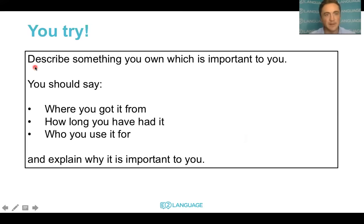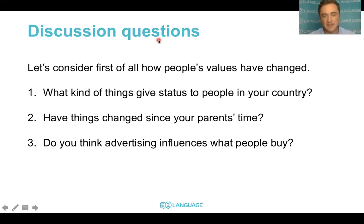Anyway, I want you to try now. I want you back on this: describe something you own which is important to you. Here are some discussion questions related to this, and I'm going to give you some time, and I want you to give me some thoughtful answers where you elaborate, you embellish, and you're philosophical. You have interesting ideas on them. Don't give me boring ideas. I want interesting, thoughtful ideas. Question one, I'm going to give you 20 seconds to speak about question one, okay? Question one is, what kind of things give status to people in your country? Your time starts now.